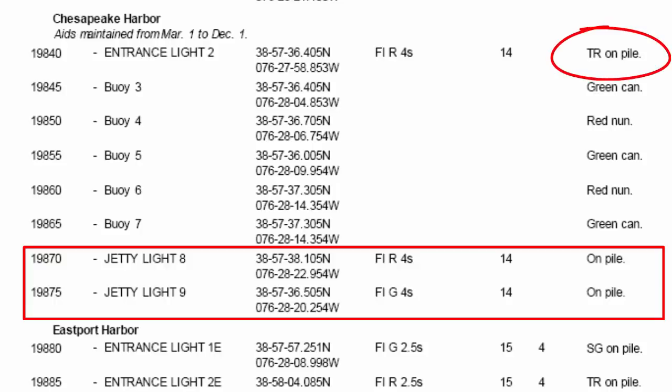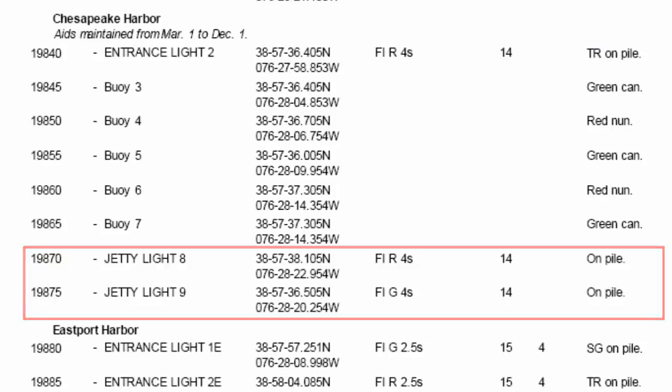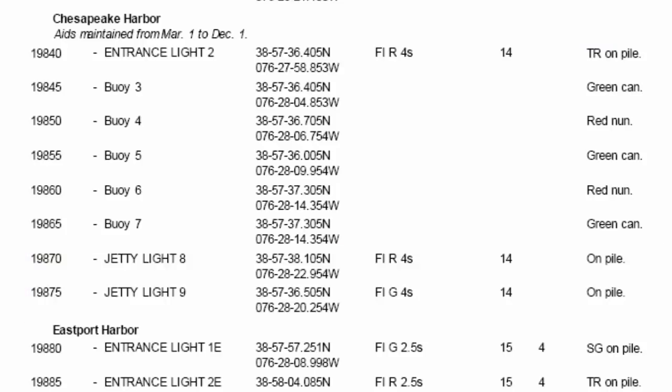So these are simply those pilings, apparently without a dayboard, but it does have the lights, and they are on jetties. So there's a lot more information given here in the light list that's not on the chart. And that's one of the vital points that I want to clarify with you: it's very important to use both the chart and the light list in your navigation.